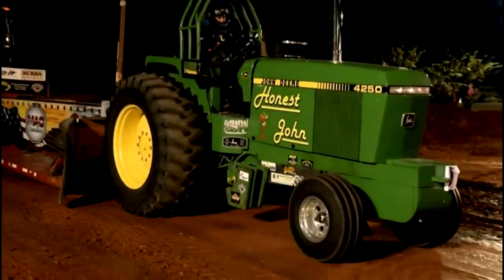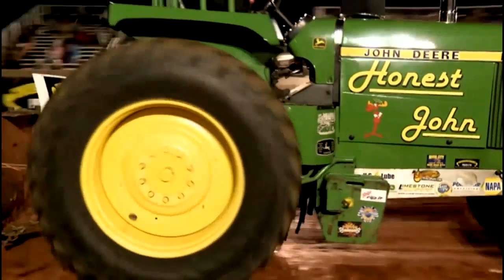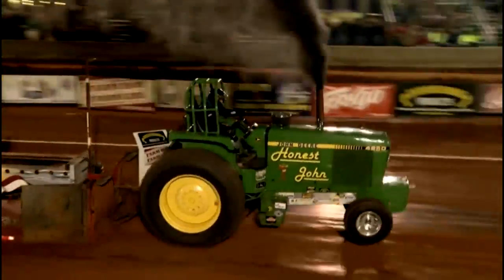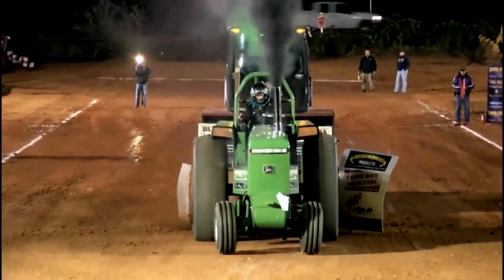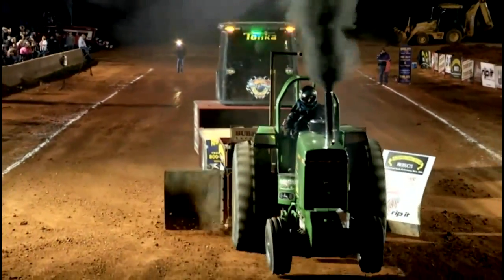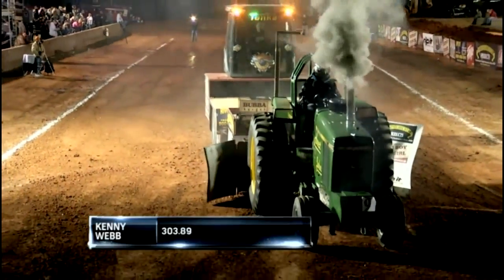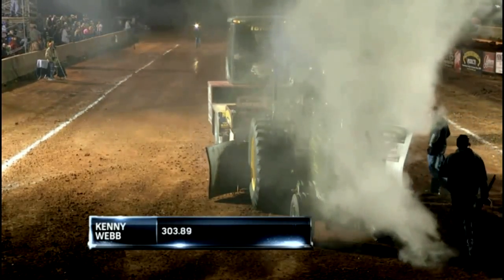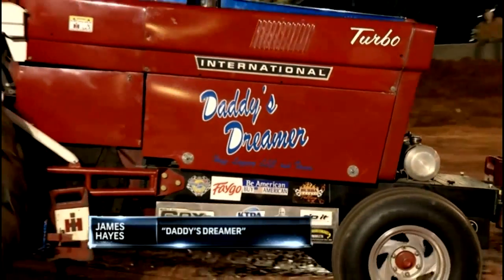Kenny Webb out of LaGrange, Kentucky. He calls it Honest John. Seen him in the winner's circle numerous times on the Howes Lube Series. Can he do it tonight? The championship pull in E-Town? No. Oh, so close. 303 feet will not top the 306 laid down by Melvin Abbott.